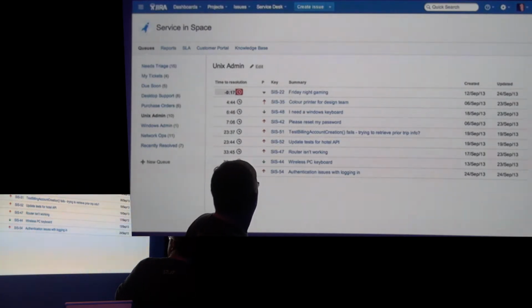Ooh, is it blurry? Yeah. So, yeah. Just a second.